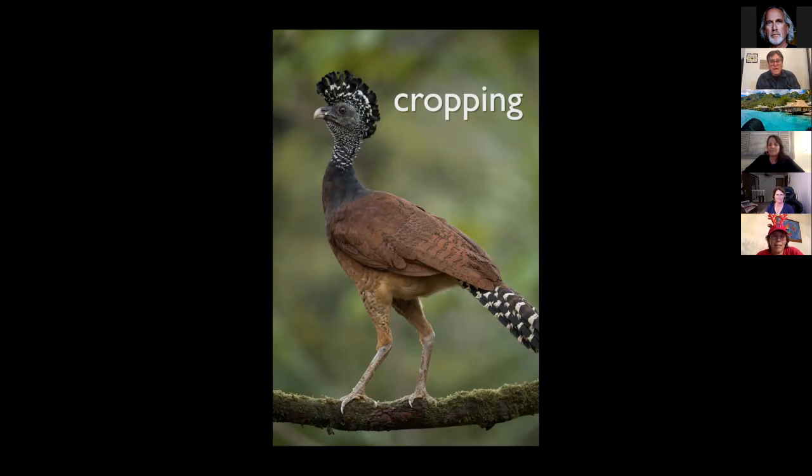So this curacao was coming in, and I was trying to get a picture of the whole bird, and I got a little too close. I just love these birds. He had his head feathers erect, tail striped and everything. What a spectacular bird. But I cropped the tail. Dang it, I wish I had a 400 or a zoom lens.